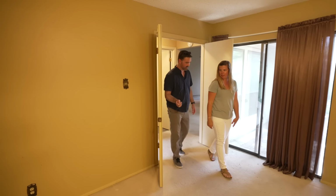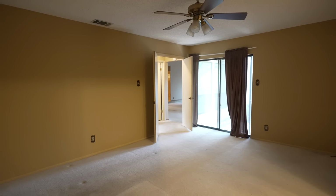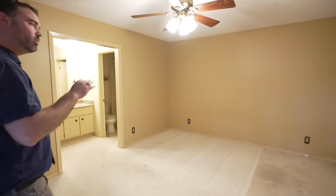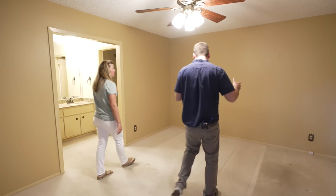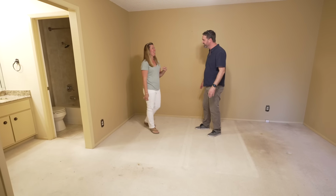Double door entry, fancy. This is a pretty big space, yeah? Yeah, this is nice and decent. You've got a nice sliding door out to your patio. Now, let me ask you a question. Which wall would you put your bed on? Because the previous owners clearly made their decision. They were committed to their decision.